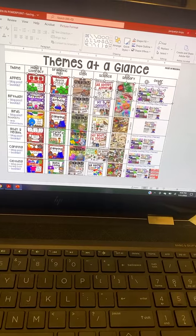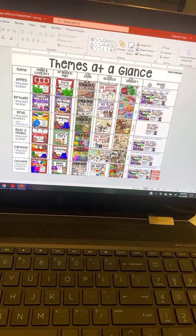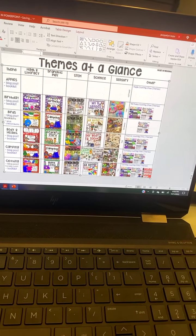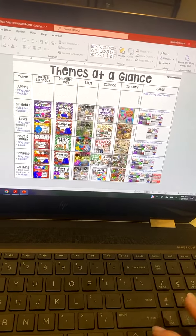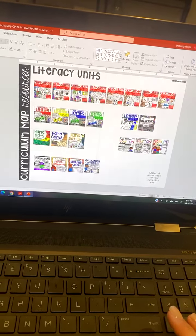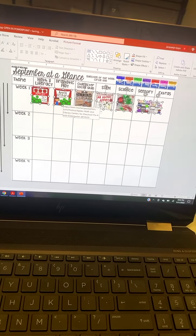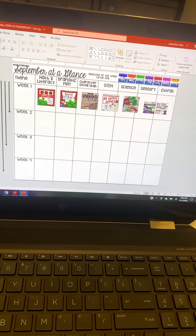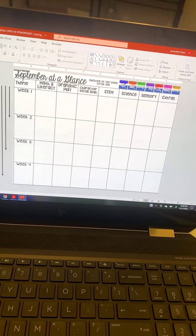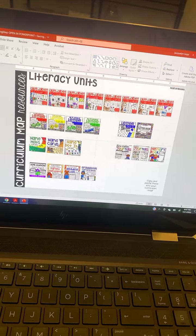And then here are the themes at a glance. So you will literally, okay, let me see if I can do this one-handed. Look, you guys can move all of it. Okay, and then you would just, hold on. You could cut it. And then you could even cut and paste this, because again, all of this is editable. If you want to change this to the top, you can do that. Okay, hold on. And then, let's say you want to do it in September, you can plop it here, you can move it around. Let's say you don't want to do this sensory table, you can delete it.